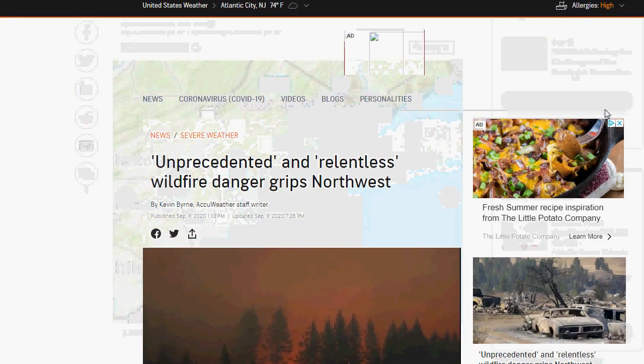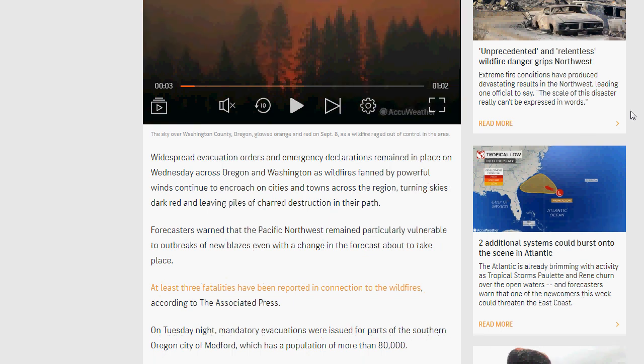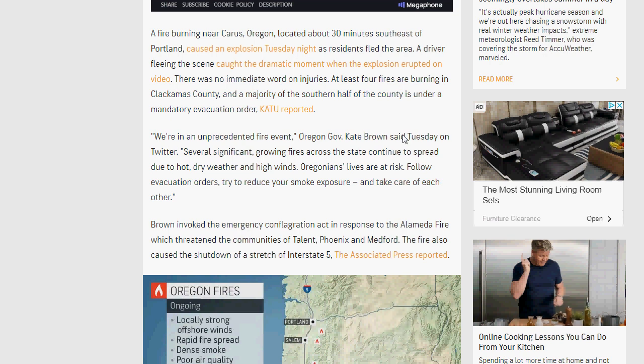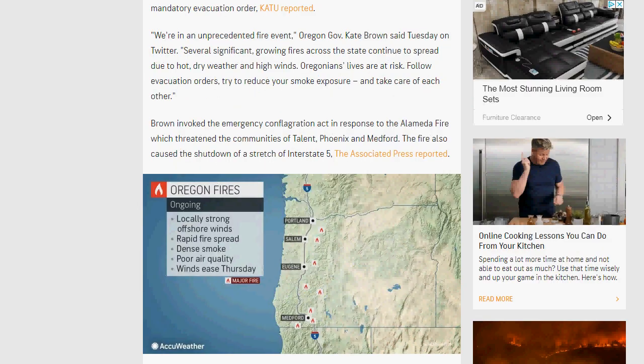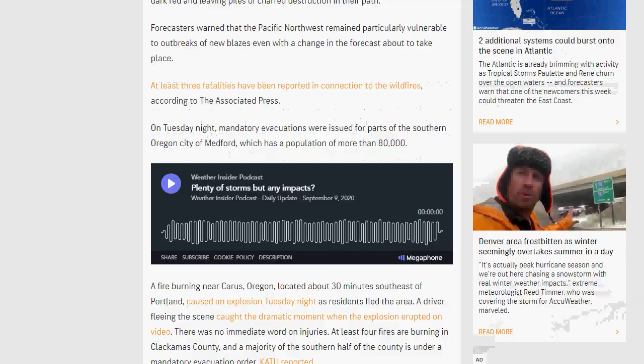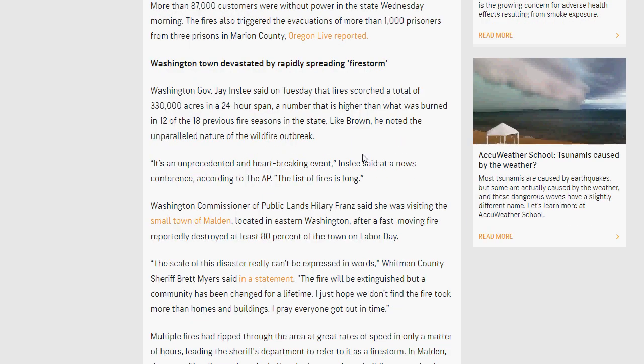And then you have, of course, this relentless wildfire danger that's going on out west. We're going to look at the satellite imagery here. This is an unprecedented fire event, said Oregon Governor Kate Brown, with growing fires across the state. There are many fires. These fires are the size of the state of Connecticut, some of them. And Washington town was devastated.